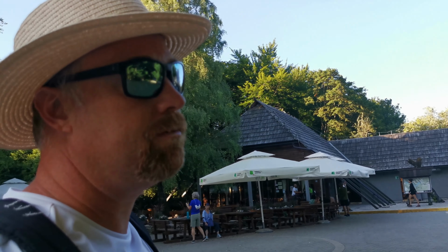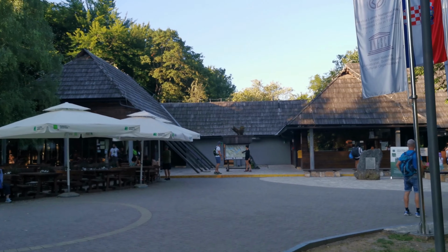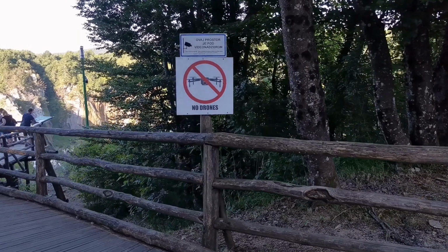Because you pay for parking here, right? Right. Typically you have to pay here to park, and because we were close, we didn't have to do that either. Okay, well let's go get in line. Let's get in this line over here. So, we won't be flying a drone today.